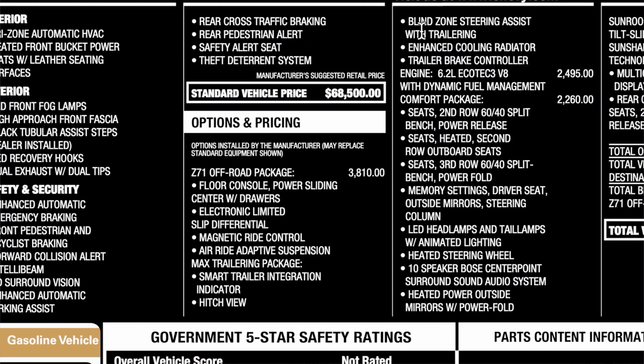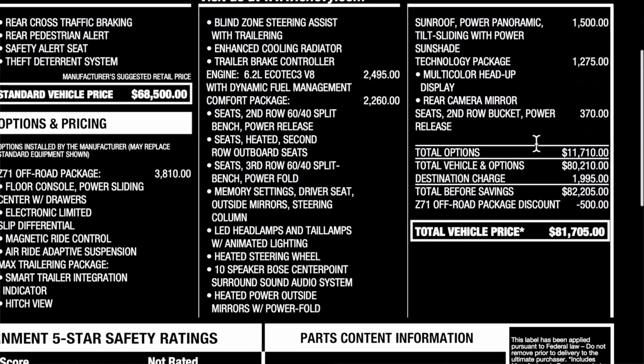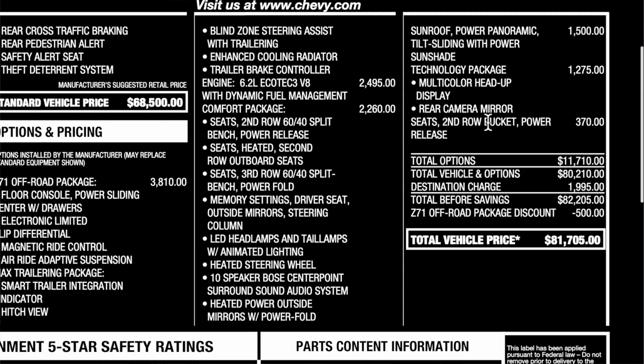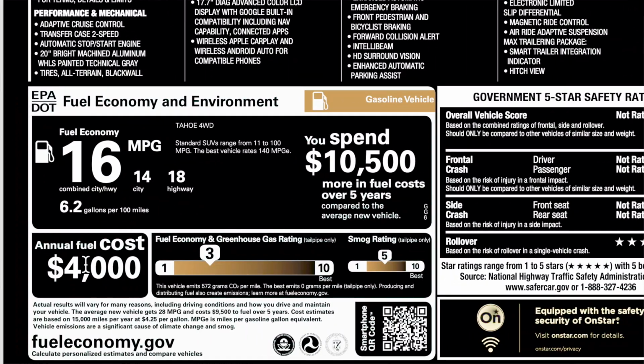Has a lot of nice features in there like the limited slip diff, air ride adaptive suspension. It also has a 6.2 liter, comfort package, sunroof, which is the panoramic, and the technology package for $1,275. And then this one does have the second row buckets, power release for $370. Destination comes in at $1,995 with a total price of $81,705. And here are the fuel economy numbers to the left side.